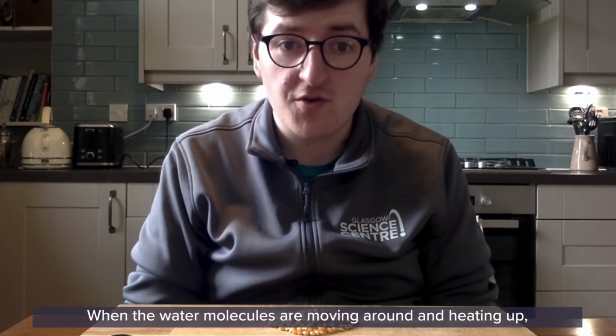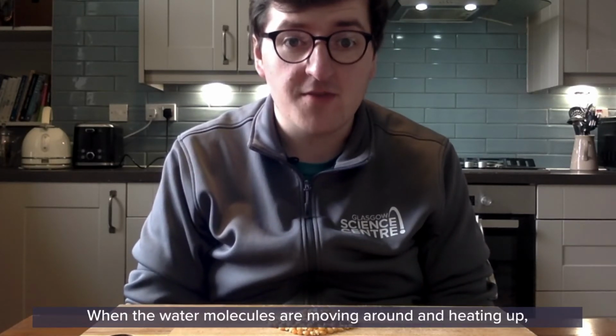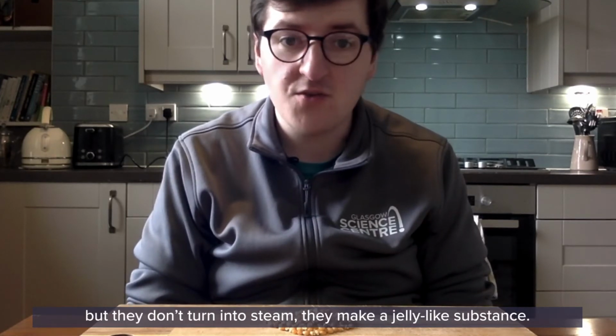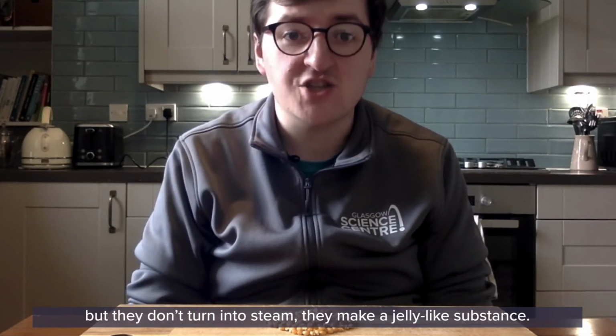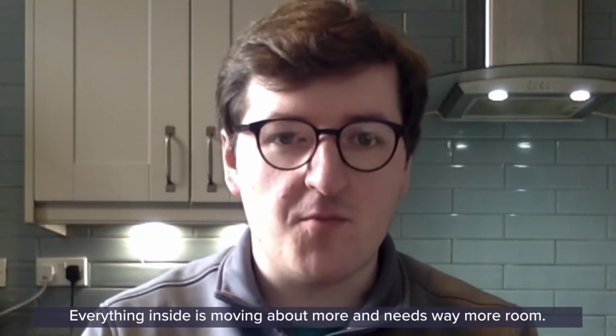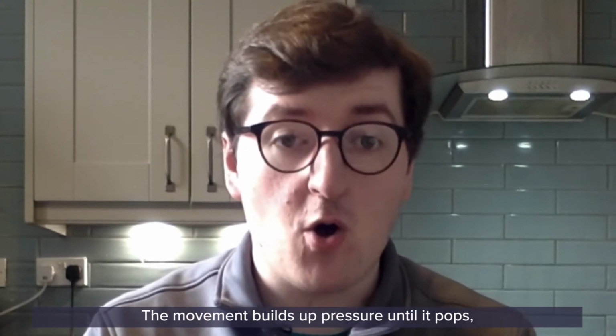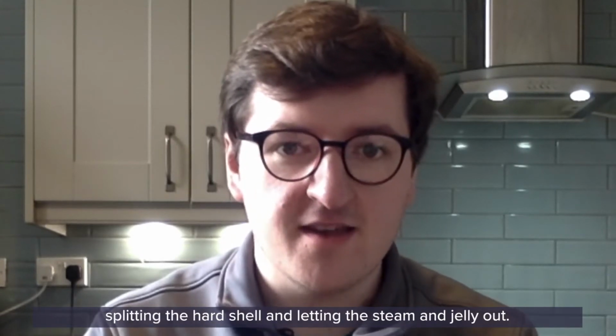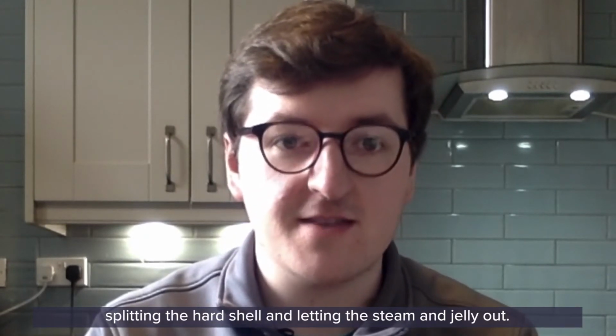When the water molecules are moving around and heating up, the molecules that make up the starches are heating up in a similar way, but they don't turn into steam. They make a jelly-like substance. Everything inside is moving about more and needs way more room. The movement builds up pressure until it pops, starting with a small tear that everything pushes out of at once, splitting the hard shell and letting the steam and jelly out.